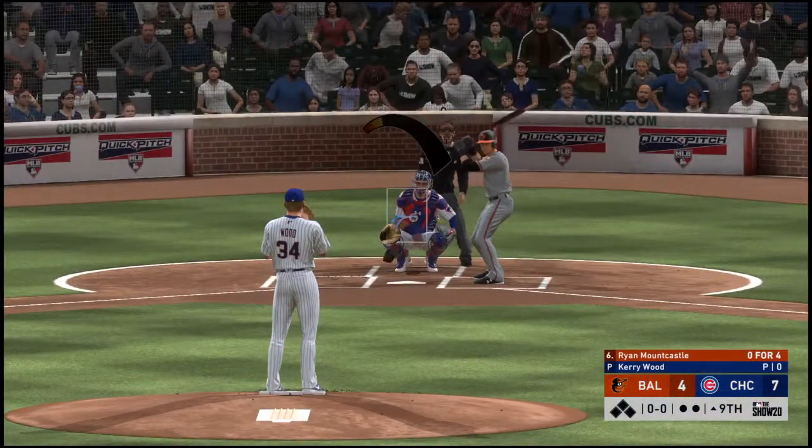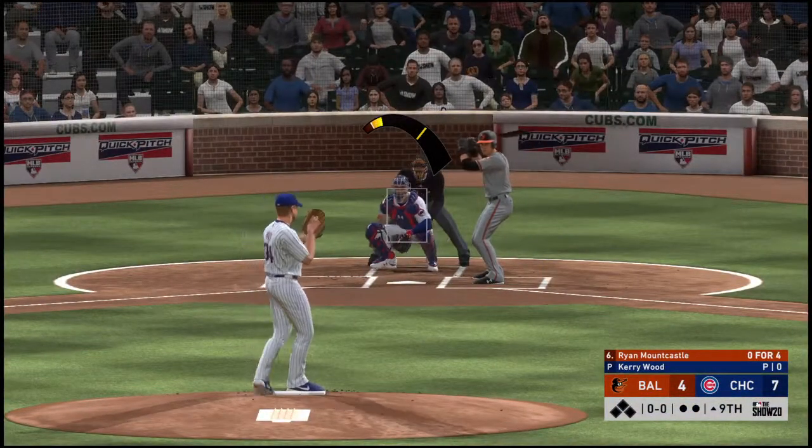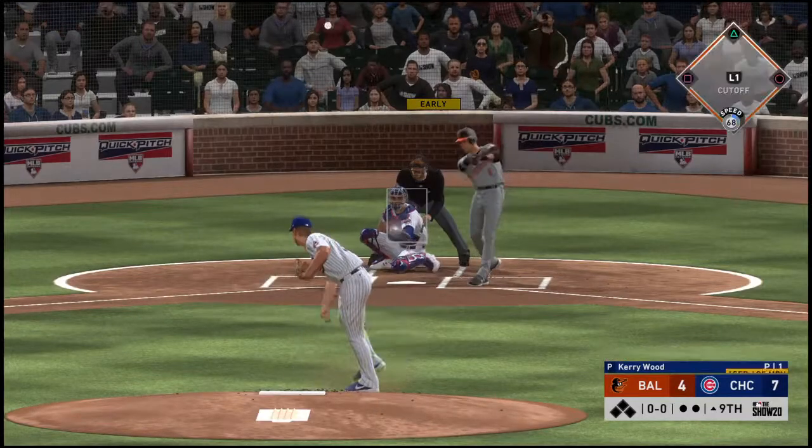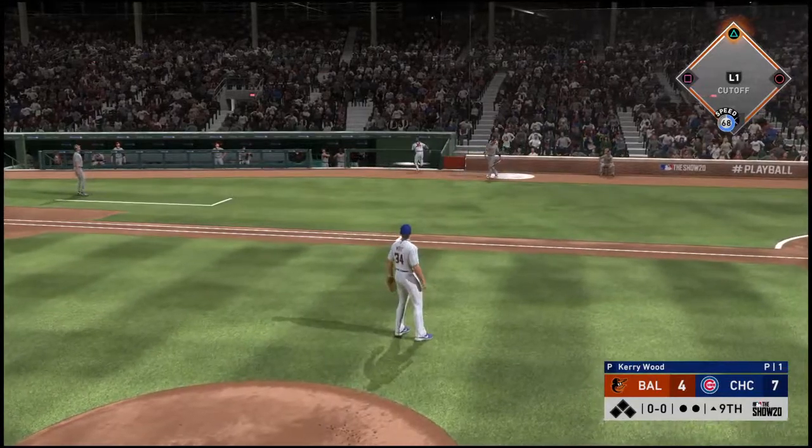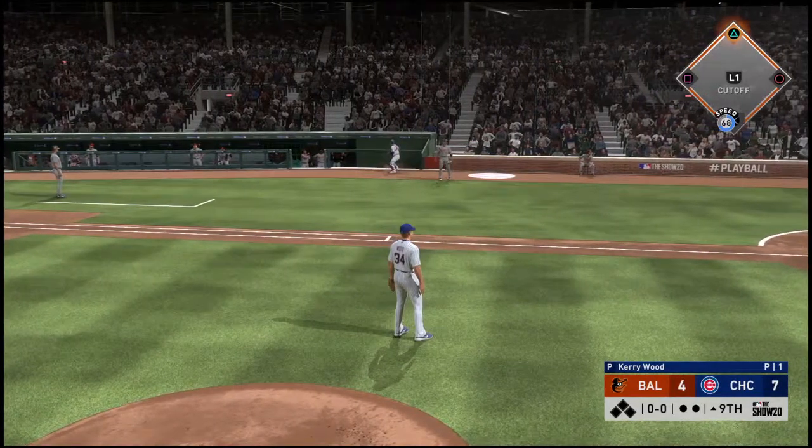Ready now for Baltimore. Ryan Mountcastle looking to change his fortunes here. 0 for 4 with 2 strikeouts so far in the game. Popped him up. And no one will track it down.